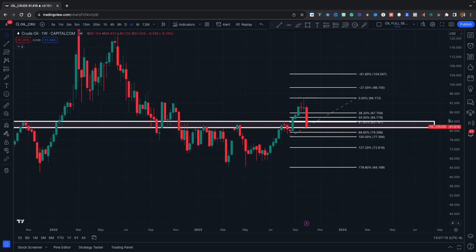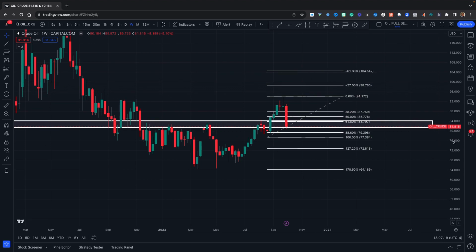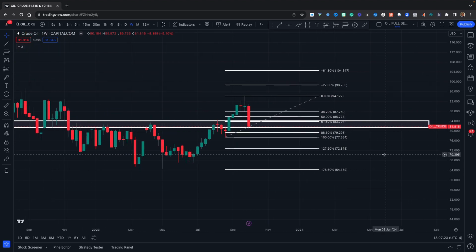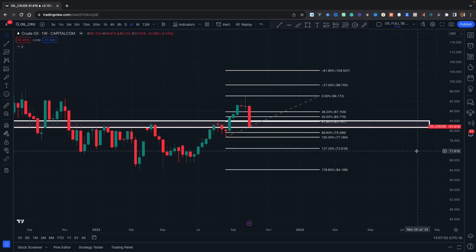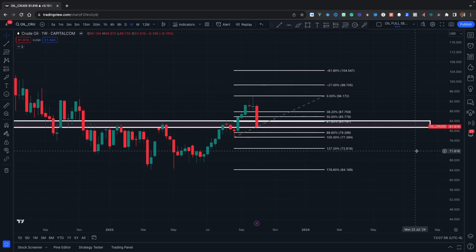So going back into the chart, there's a couple of things that we have to keep in mind here as we move forward and move down on the time frames. What we want to do moving forward is make sure that we are keeping this area here because, again, we have that previous resistance. Will this turn into support?